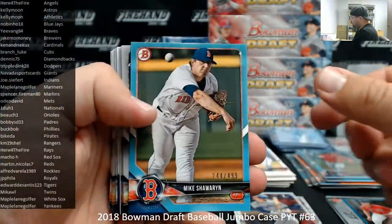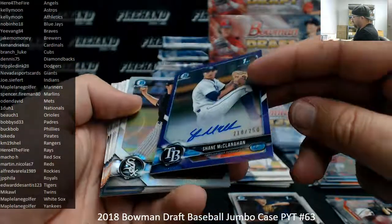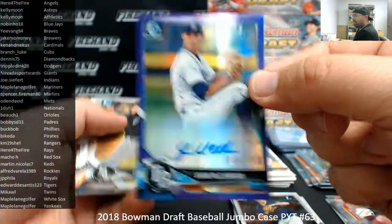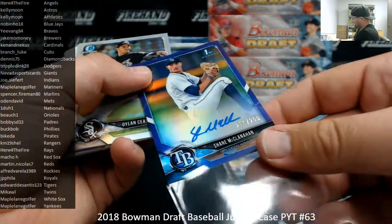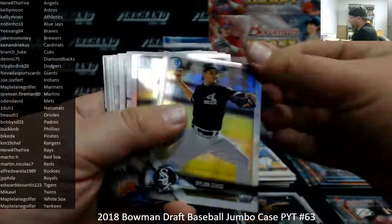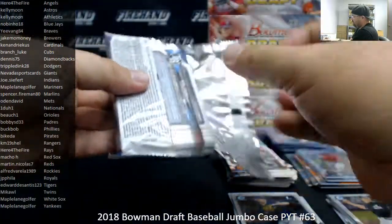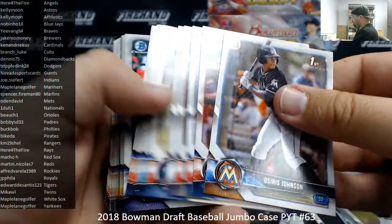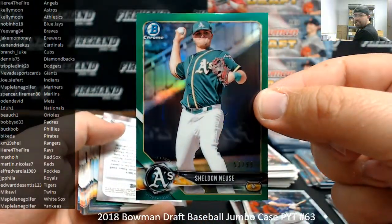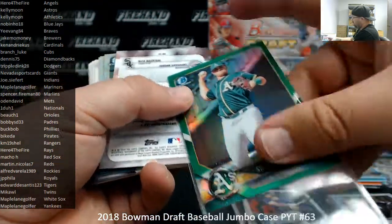Got a sky blue paper to 499, Mike Shawaryn for the Red Sox. Next auto is Shane McClanahan. Purple refractor auto, 218 of 250. Going to the Rays and Here for the Fire. Got a green refractor, Sheldon Neuse for the Athletics, number to 99. Athletics going to Kelly Moon. That's when green refractors look really good, put them with the A's.